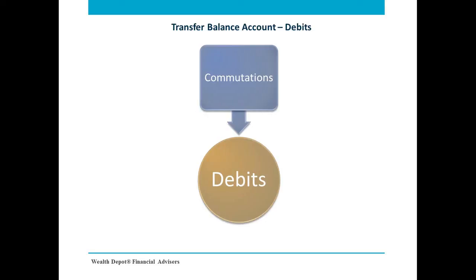So we have looked at what can increase your transfer balance account. On the other side, what can reduce it? Your superannuation income streams can be reduced when you commute them into a superannuation lump sum. This lump sum can be retained in the superannuation environment in the accumulation phase, where it will be taxed at 15%. Otherwise, you can withdraw the lump sum out of superannuation altogether. Commutation of superannuation income streams will give rise to a debit in your transfer balance account. In other words, it will reduce your transfer balance account accordingly.